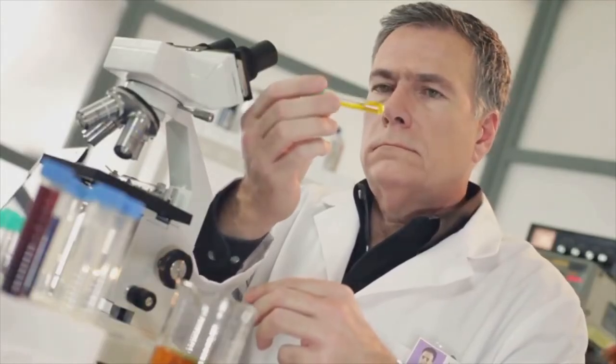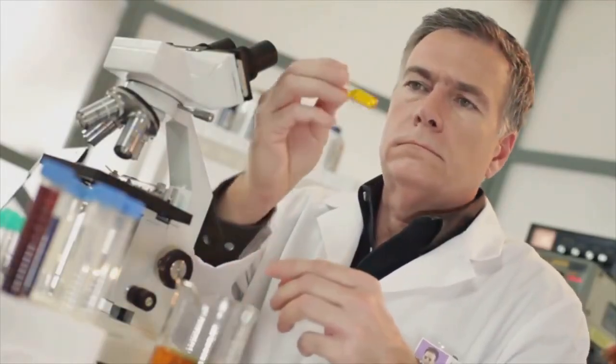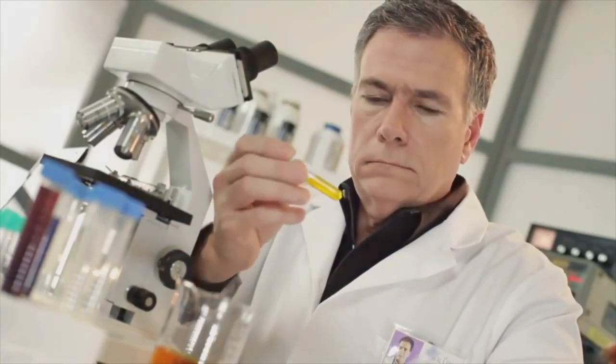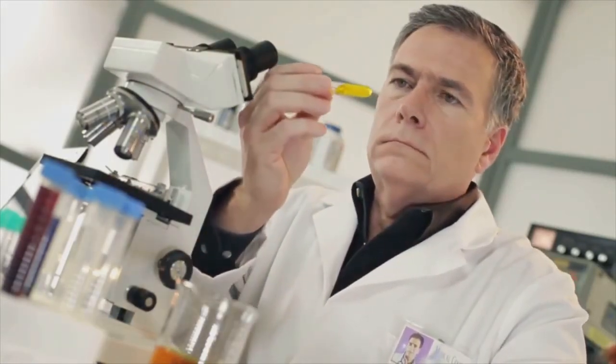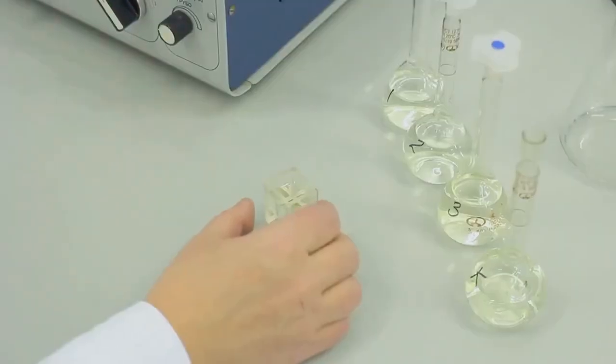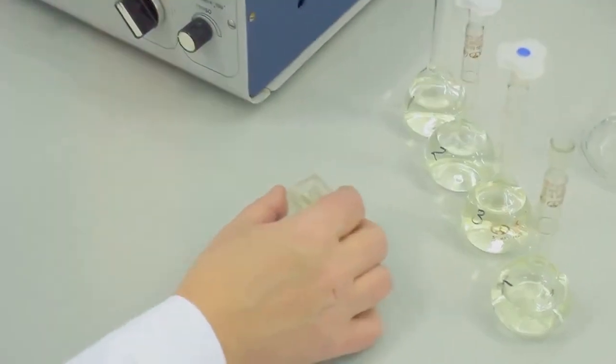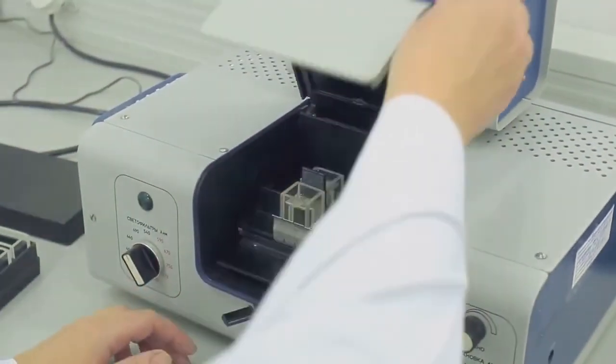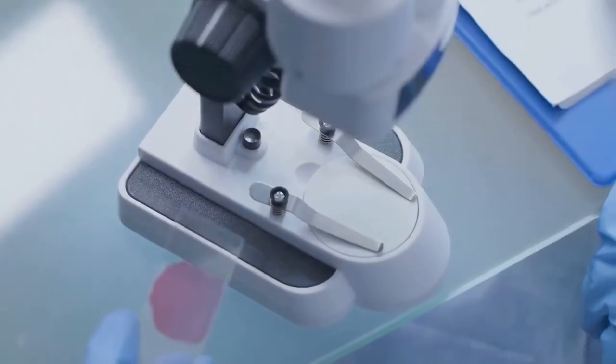Finally, there's the detector. This is the audience in our orchestra analogy, listening, observing, and recording the performance. The detector measures the amount of light that passes through the sample. It's the critical component that gives us the data we need. It's like an art critic, meticulously noting down every detail of the performance.